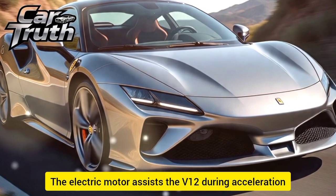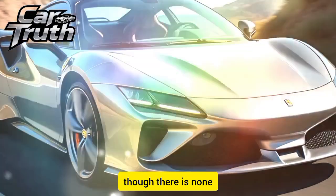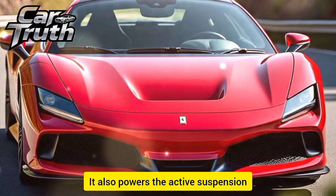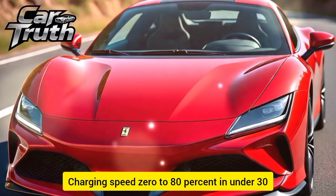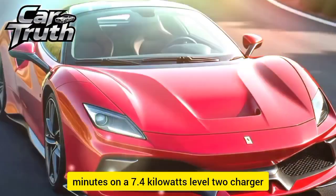The electric motor assists the V12 during acceleration, reduces turbo lag, though there is none, it's naturally aspirated, and enables silent driving in urban areas. It also powers the active suspension and rear-wheel steering systems, improving response and efficiency. Charging speed? 0 to 80% in under 30 minutes on a 7.4 kilowatts Level 2 charger.